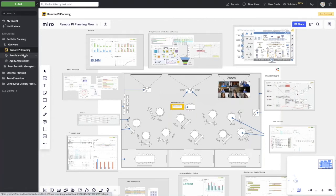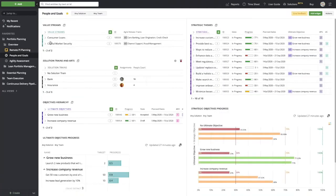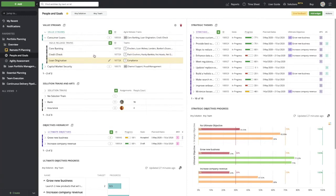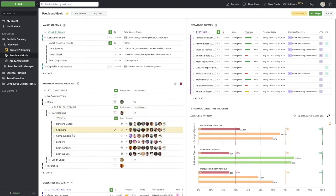So the first thing I wanted to look at for this organization that I have in this instance here is how are we looking at that data? Here I've got my value streams at the highest levels, and we can break that work down into my release trains from a value stream perspective. I can also organize this, as Rune was mentioning, into solution trains. So I've got my big solution train of banking, and I can then have different types of the banking solutions underneath there.